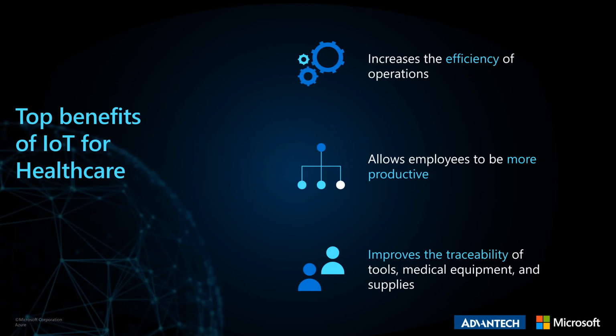On this slide, I'd like to talk to you about the top benefits of IoT for healthcare. Of course, we're going to see an increase in the efficiency of your business operations. Your employees should become more productive, and you'll be able to trace your tools, medical equipment, and supplies much more readily. Additionally, why Windows for IoT? Windows, as you know, is a very productive and very trusted and intelligent operating system. By intelligent, I mean that with Microsoft today, you can now bring your AI and analytics to the edge. You can do more on the edge than you ever could before.